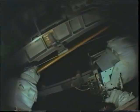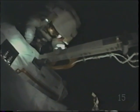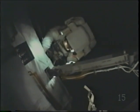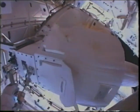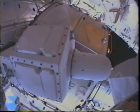As soon as the sun went down again, I grabbed that whole stanchion thing and handed it to John, and he's locating it here in the foot place where we're going to attach it using the pistol grip tool. And once it's all in place, we can take the cover off like chicken dinner.